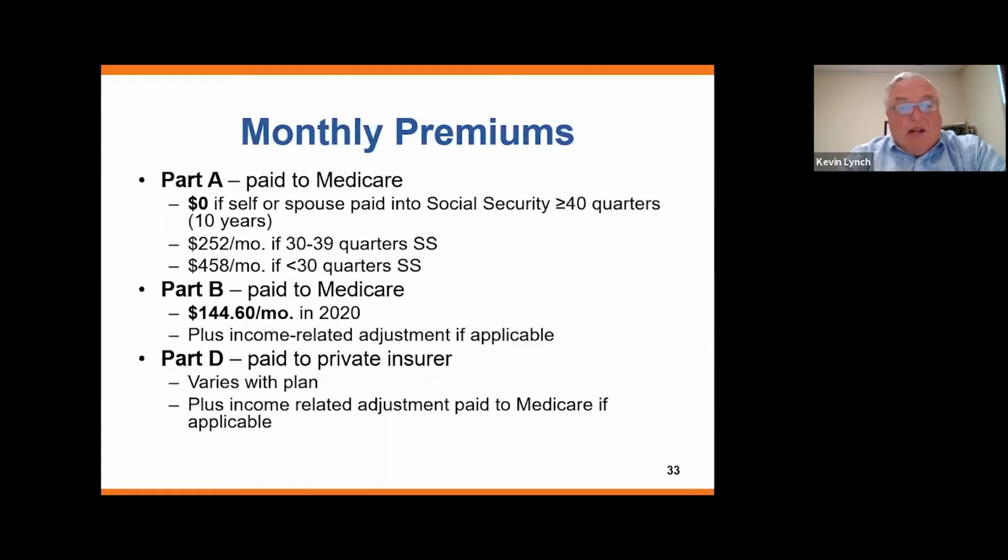Part B is paid to Medicare. Now that's $144.60 in 2020. When I first started doing this presentation 8 years ago, Part B's premium was like $72.30 or $72.40. So just to give you an idea, in the 8 years I've been doing this, this is basically doubled. And incidentally, this is a subsidized cost. The federal government, this is roughly 20% of what the real charge is. So the federal government picks up 80% of this cost. So if you want to multiply the 144 by 5, it would give you an idea of what the full cost would be. The 144, though, is paid by constituents, plus an income-related monthly adjustment.